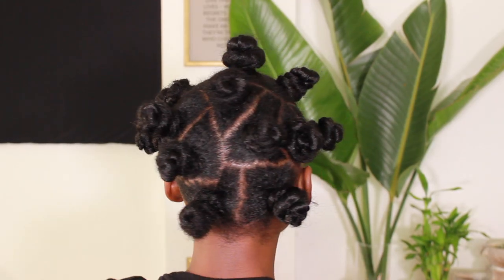This is how the twos are looking so far. Now I'm about to go in with my She Is Bomb edge control and get these edges under control.